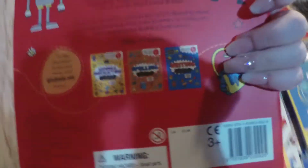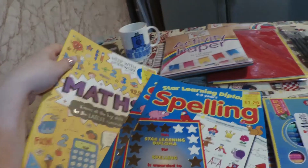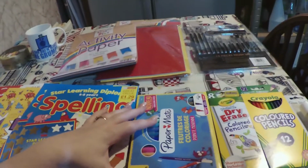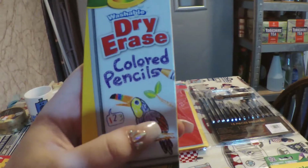Absolutely brilliant. They got additions, subtractions, and these are the ones that they can pick up themselves and do. I've got these in 6 to 8 years, and these in Key Stage 1, because obviously the boys do have learning difficulties. And then I've got a top up of felt tips. I got these, and these are washable as well.